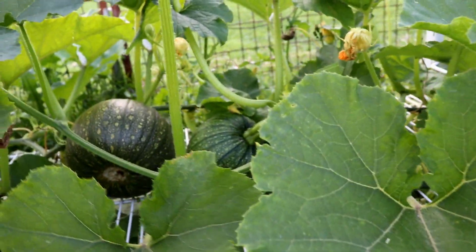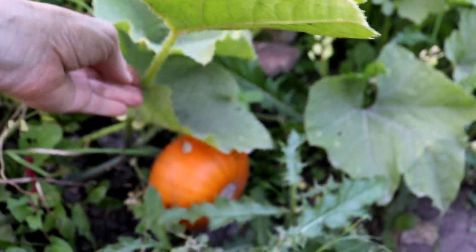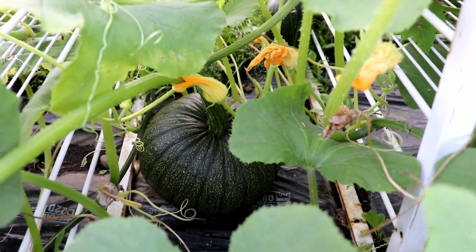And then we got a few pumpkins right there. There is that yellow pumpkin here. This one's almost ready to harvest right there. Let me see here. Oh, there's that big guy. He is huge and gorgeous. And then we got another one here. So we got lots of pumpkins.